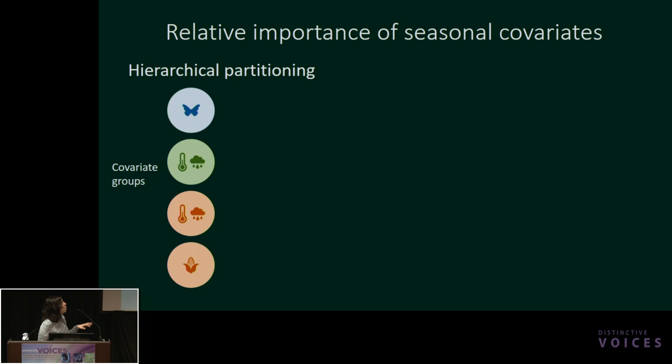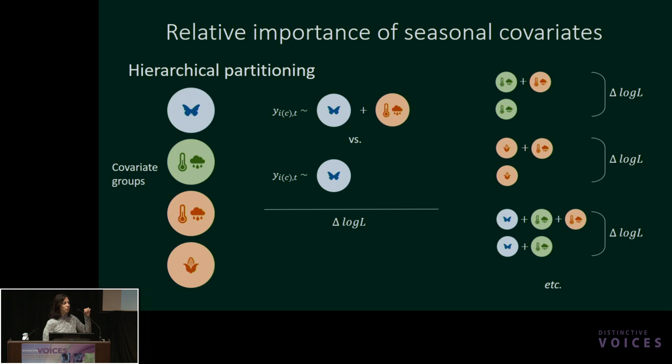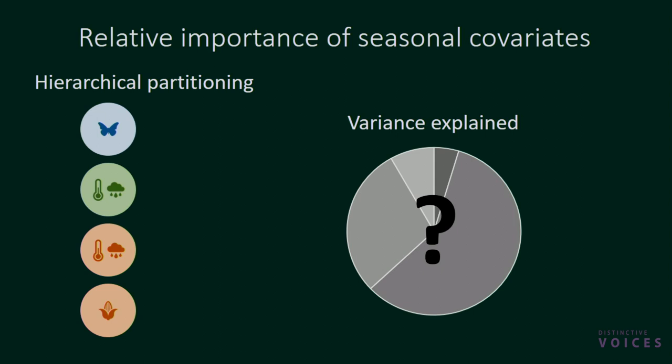Essentially, we broke all the covariates up into the groups that I mentioned: the size of the winter population, the spring weather conditions, the summer weather conditions, and the summer landscape cover. We run the model with and without every different group of covariates, and we see how well our model fits. Using that difference in the log likelihood, which is a metric of how well our model fits the data, for every possible group combination, we can say how much variance is explained by each subset of the covariates. So we can attribute this percent or that percent of the variation to the different categories of covariates.